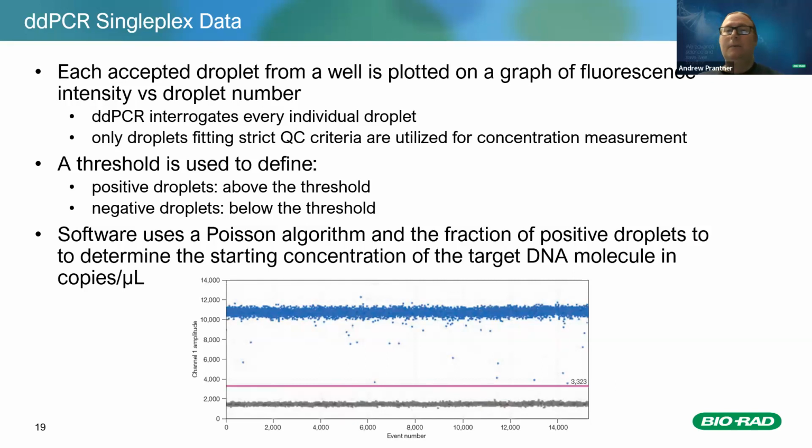And then analogous to qPCR, you use a threshold, and in this case, the threshold defines positive droplets as those above it, with a fluorescence intensity larger than the threshold, and negative droplets as those below the threshold. And then what the software does, in the background, is use a Poisson algorithm and the droplets that you determined were positive and negative to directly determine your starting concentration. So it doesn't need a standard. It is actually counting DNA based on the partitioning.